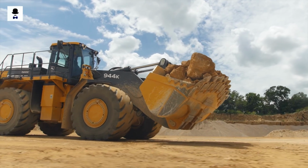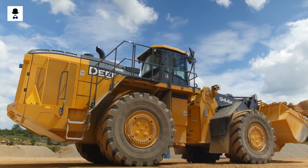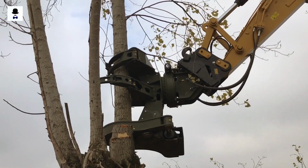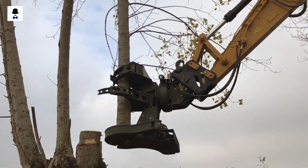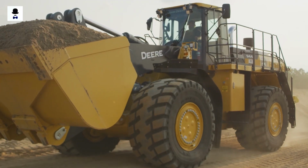Discover the hidden world of revolutionary machines and technologies. Let's journey deep into this hidden world of revolutionary machines and technologies. From cutting-edge aeronautics to world-altering biotechnology, these groundbreaking inventions are transforming the way we live.